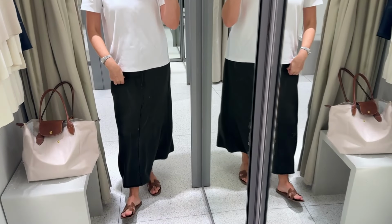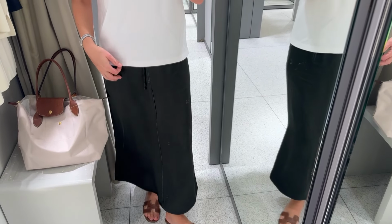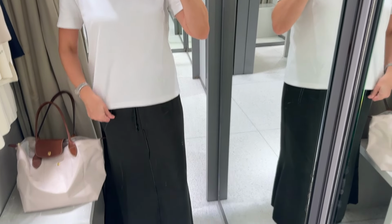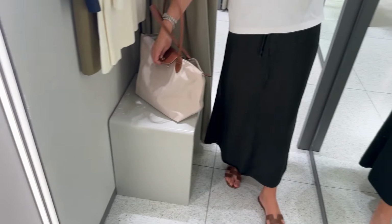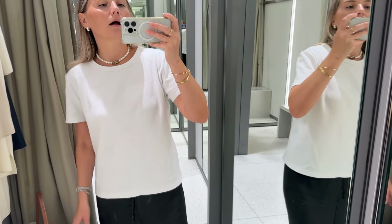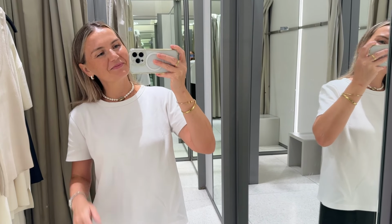I already walked around the store and showed you a few pieces in preview. What I'm wearing today: a dark green skirt with a t-shirt from COS, and the usual sandals. My bag for today is this beige variation of a Longchamp bag, and my usual jewelry, as you see. I'll link everything down below. Without further ado, let's start.